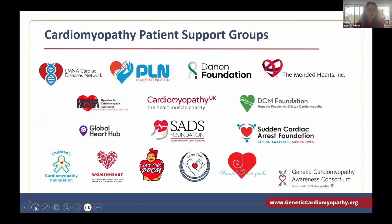Thousands of people each year find us at Heart Charged. They find us from a hashtag, a post, a speaking engagement, a friend, and there are other amazing groups which offer support as well, like these here. Through these groups, your patients with any type of cardiomyopathy can find community and the kind of care that comes from being connected with someone else whose own patient experience helps them understand yours.